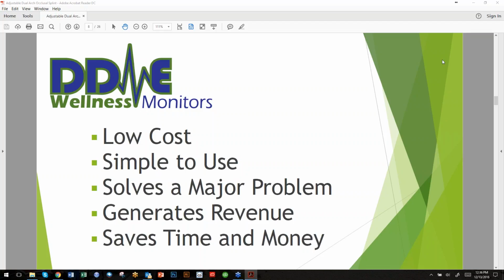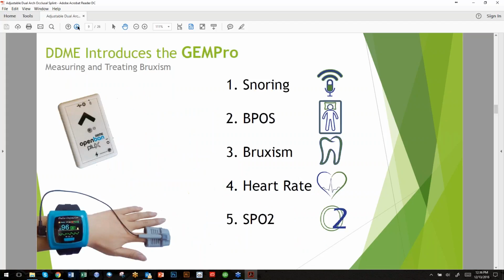Its design guidance was that it needed to be low cost and simple to use. It solves a major problem, which I've described. It generates revenue for the dentist and saves time and money. Anybody that sells into the dental space will appreciate those five bullets. And we took those five bullets into every part of the design of the GEMPro.